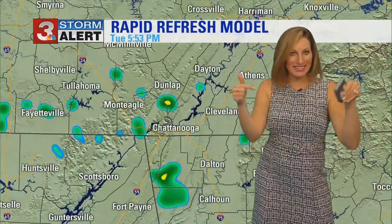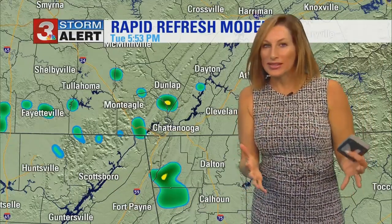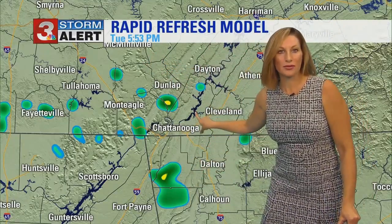How does this impact us here locally? Well, we're going to get some rainfall, and that begins tonight and tomorrow morning. Not going to be a big deal for us, at least tonight and early tomorrow. So the rapid refresh is showing this. Our North American and our GFS are showing this too. This is 6 o'clock tonight. We may have a few showers we'll be dodging out there for us this evening.